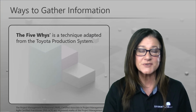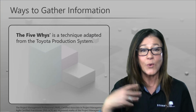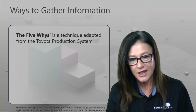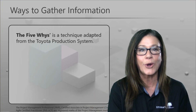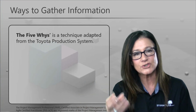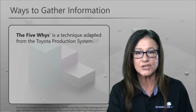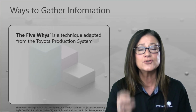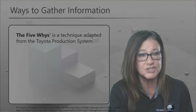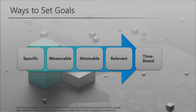The 5 whys was created at Toyota as a way to reach the root cause. And the thought process is that if you say why 5 times in a row, like act like a 2-year-old, you will get to the root cause of the issue. And that then allows you to focus forward and say, all right, here we know the issue. How are we going to fix it?